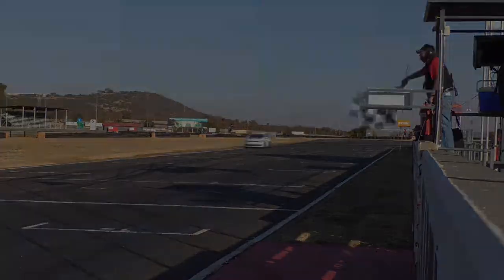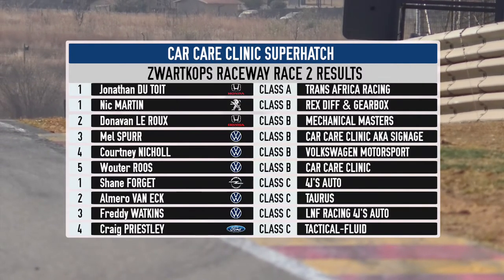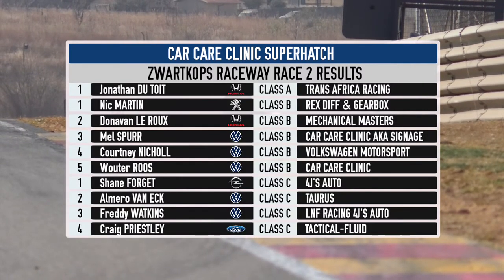It's a good overall result there for Mal Spur. Courtney Nicol just behind her, taking 4th place in the Bs. Confirmation, A's went to du Toit. Martin, LaRue, Spur, Nicol, the Class Bs, and Class C, Forget, Van Eck, and Watkins beating up Craig Priestley.